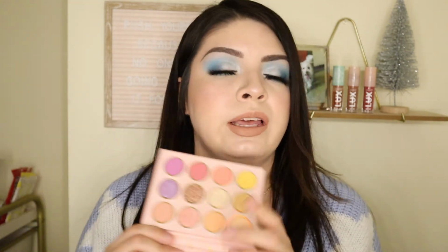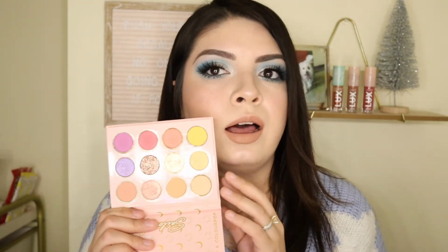I just remembered something. They also disappear. This is not long wearing at all. They disappear no matter how I prep the eyelids. It does not matter, they just disappear. I just don't like this palette. And honestly, I think I'm just going to declutter it. I think I'm just going to give it to my sister. I know that she had her eye on it, and I'm just going to pass this along to her.